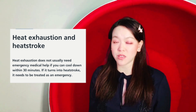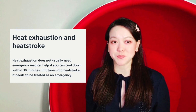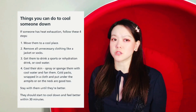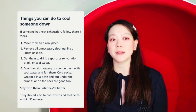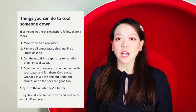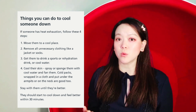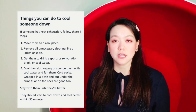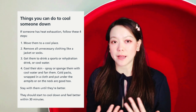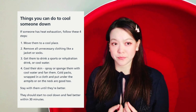Heat exhaustion is not usually serious if you can cool down within 30 minutes, but if it's turned into heat stroke, then it is an emergency. So if you see anyone with heat exhaustion, try to move them to a cool place, remove all unnecessary clothing like jackets or socks, rehydrate them with water or rehydration drinks, cool their skin down with cool water spray or using a fan, cool packs wrapped in a cloth and put under the armpit or their neck. Stay with them until they're better.